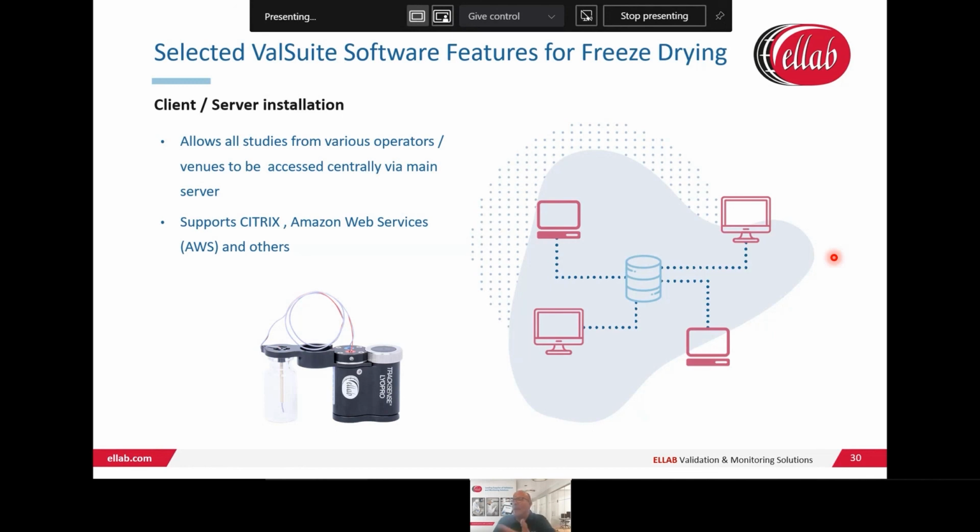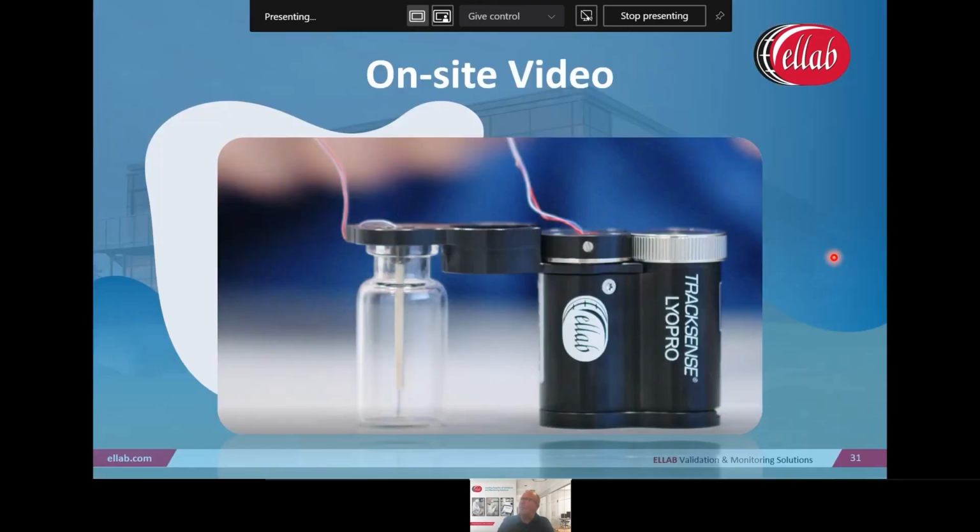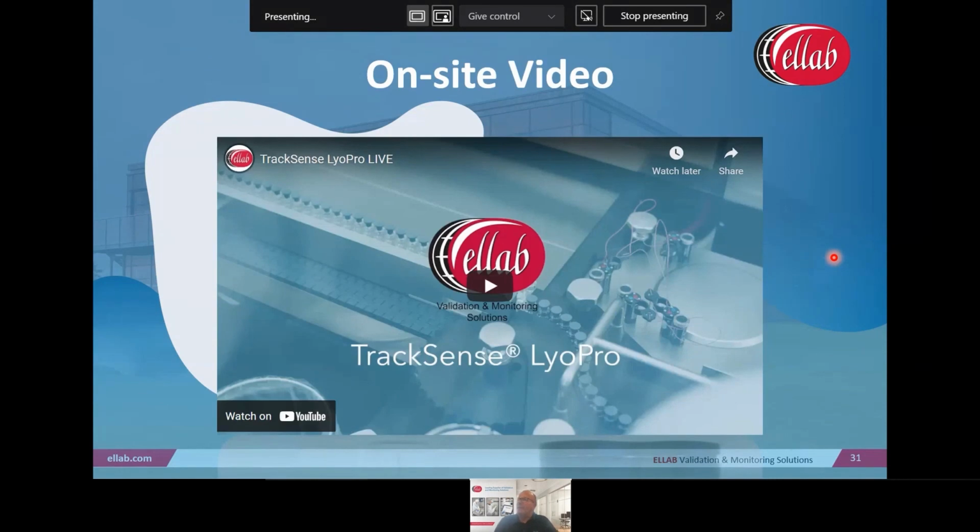We are running these Microsoft SQL databases, but of course you can have your own database and you can implement it there, so you can have multiple users across your organization. So this is just to tell that we are not only talking about a local thing.